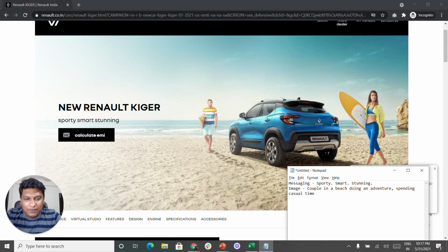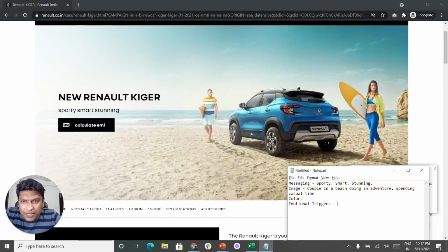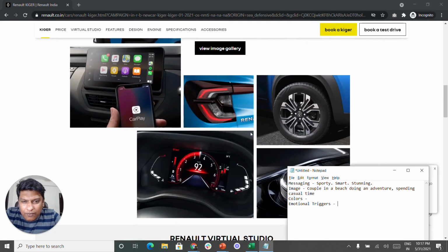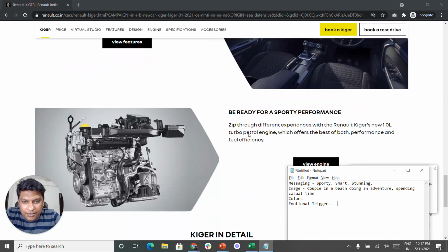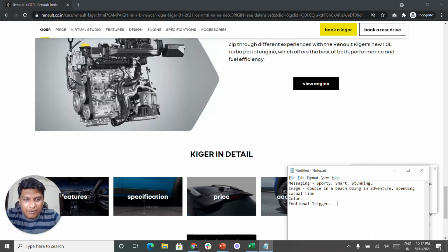Okay, then we wanted to monitor the color and the emotional triggers. What is the prominent color I see? I see a lot of white. I see a lot of black. Blue is the car color, so I'm not taking that into consideration, but I see a lot of white and black. Okay, so that is the color.